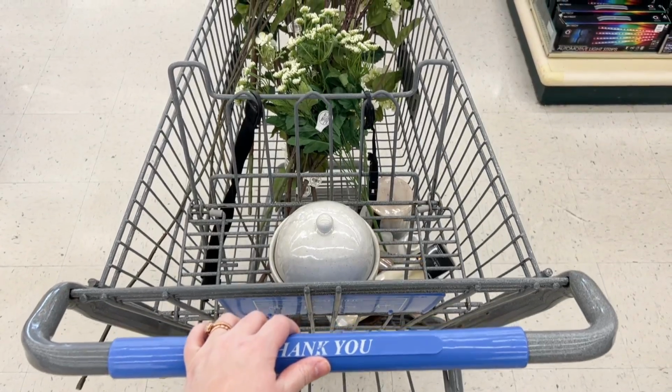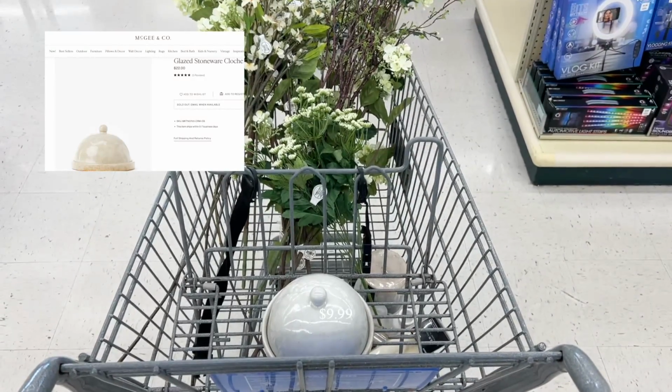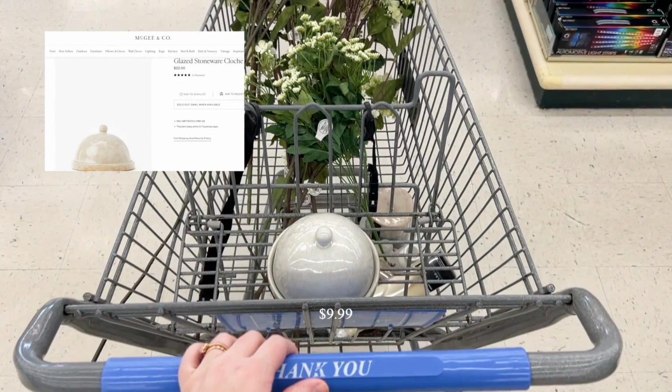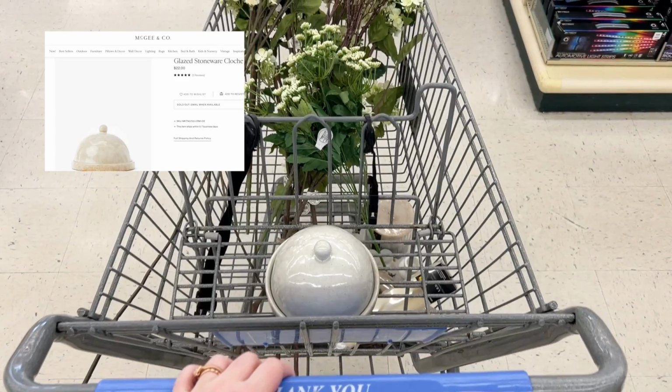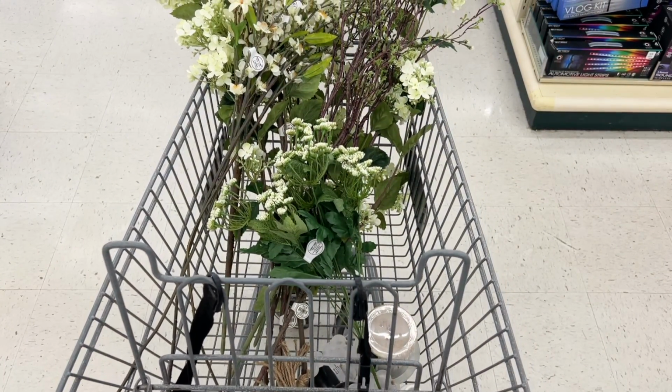So here it is. I was actually about to get this from McGee & Co, but it was sold out. So glad I didn't, because I found this identical one here at Hobby Lobby for literally half the price, and just a perfect practical piece for a kitchen. I'm so excited about this one. I love the look of this cloche.